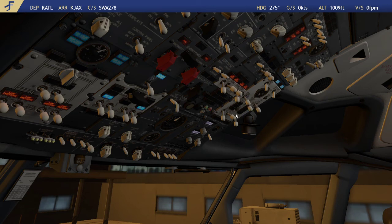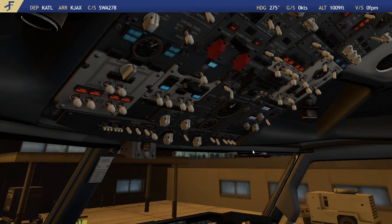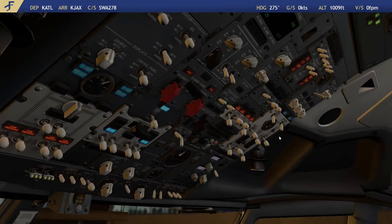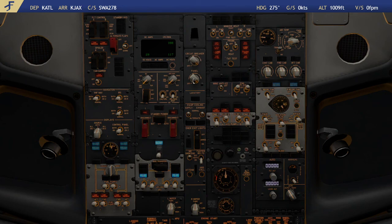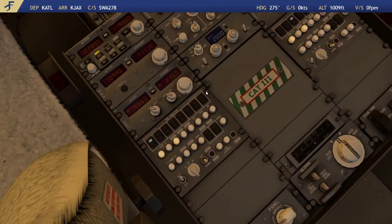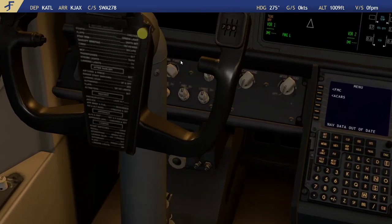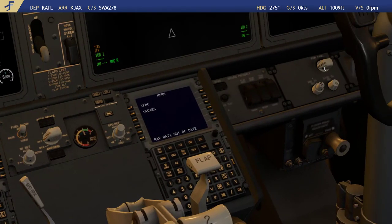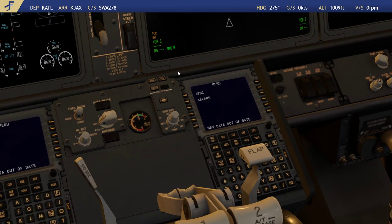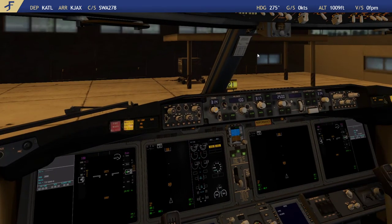PAX on, isolate valve auto, AP bleed, we'll keep that off for now. Lights coming on. Let's adjust these panel lights here, bring them up to full. Adjust these as well, bring them up. Same thing with these. I don't know why these are so low quality. This is really low texture, but these are fine. At least I know what they do, so it's all good.